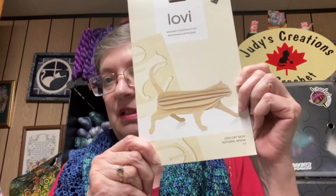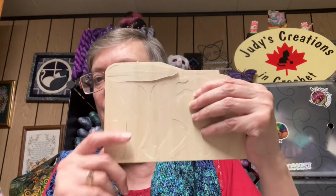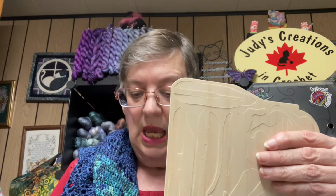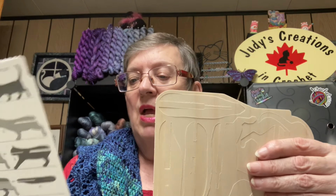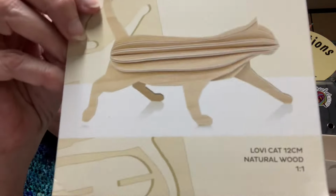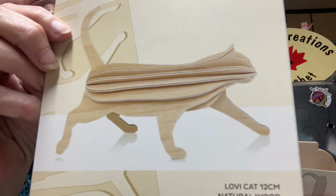And she got me also this. Now, this is something you make. It's wooden. There are all the pieces. And I take the pieces apart. I'm going to be careful not to do that right away. And I have the instructions to put those pieces together so that I can make that cat. Isn't that neat? So I am going to make it one day in the not too distant future.